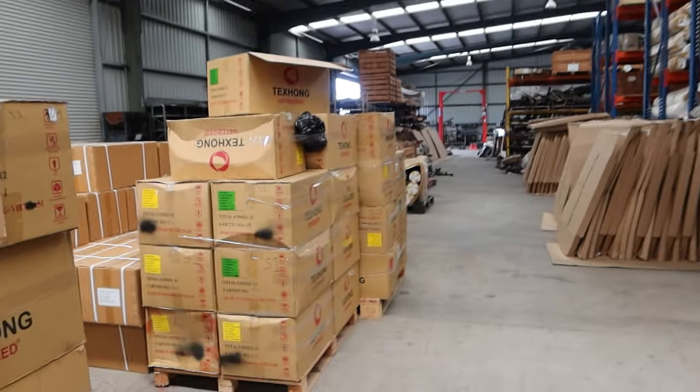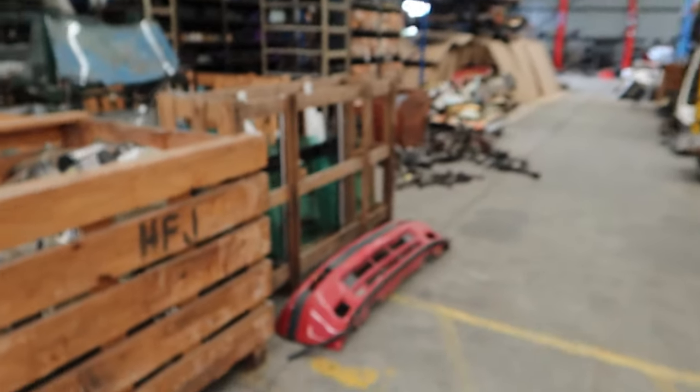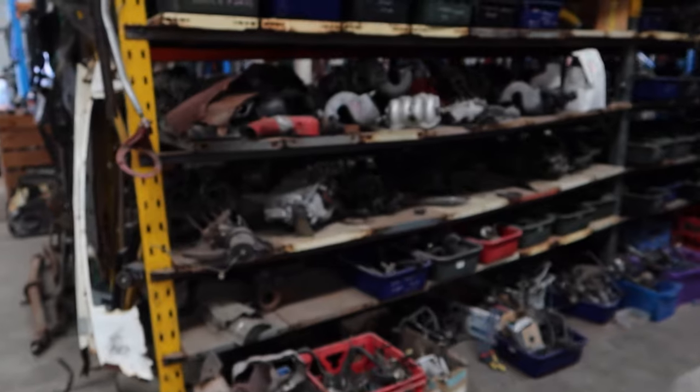This place is insane. Look at my hands. I've been searching through stuff. My hands are literally filthy. All these stuff are all old Mazda stuff.